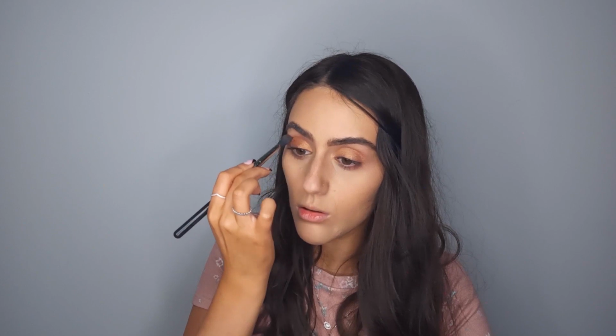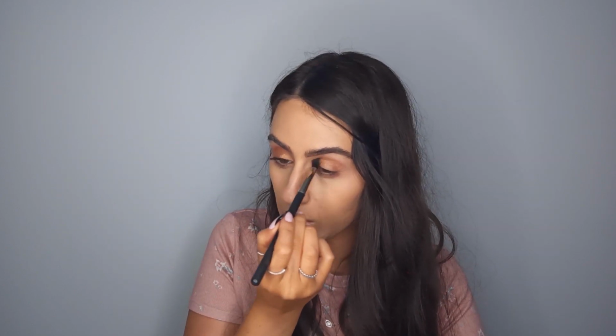The shade is a nice bronzy, not too gold bronze. So we're just gonna make sure that's on the whole lid. We're gonna grab our blending brush and just make sure it's nice and blended out. Okay, these colors are actually adorable together and I'm happy with them. There's definitely better palettes for cheaper than this palette. Better quality, better pigment, like definitely you can do better.